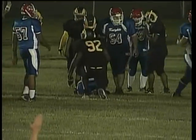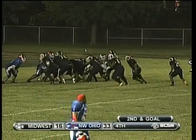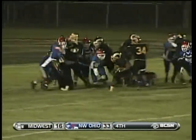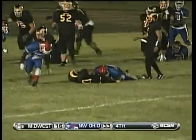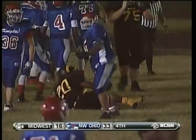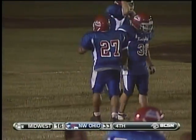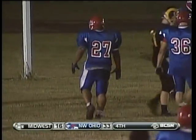It's a good push by the offensive line, just straight ahead blocking. Lavelle Jackson hands it off to the deep back, and Thomas is going to lose yardage back to the 5 or the 6 yard line. Once again, number 27, Lewis Smith, with the tackle for the loss of yards.